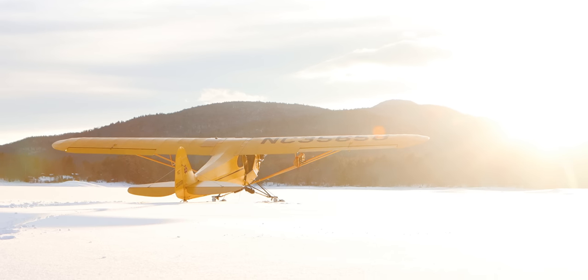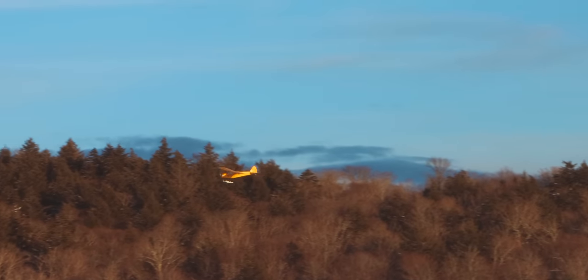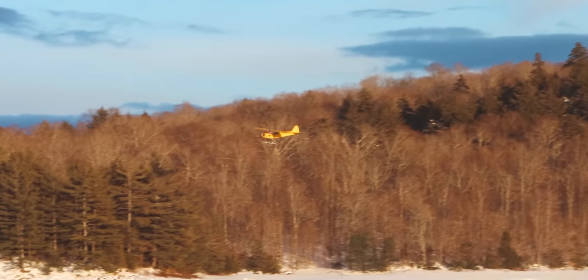Here in the Adirondack Mountains, we've been lucky enough to have a couple of days of great weather for ski flying. Towards the end of November, the lakes begin to freeze. Our lakes can be frozen from the end of November to the beginning of May.